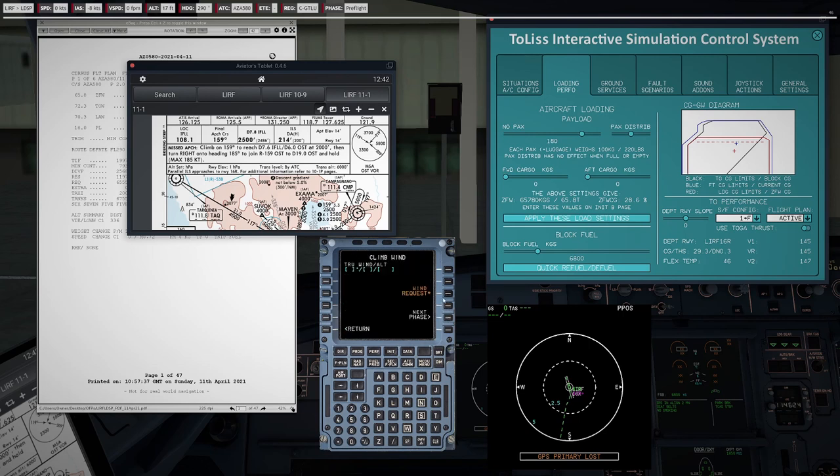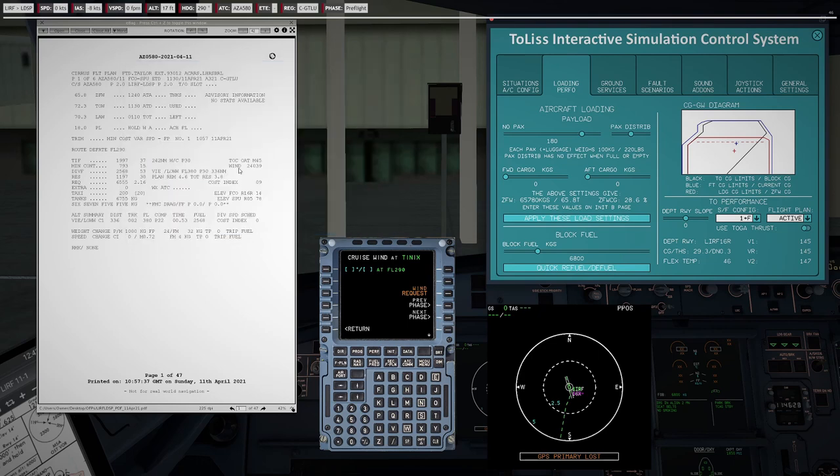Let's try and put the winds in it. Wind. Cruise wind. Let's go with what sim brief tells us. Did I get it wrong? 240 at 39. Not taking the winds. Okay, let's see. Strange. It's fine, it's not vital, it's only for fuel calculation really. 241 at 050. It doesn't like it. Or maybe 241 at 50. Nothing. It doesn't want to take the winds. It's fine, it's not vital. It's a bit stuck. Toliss is sleepy today. It's fine. Leave it without.